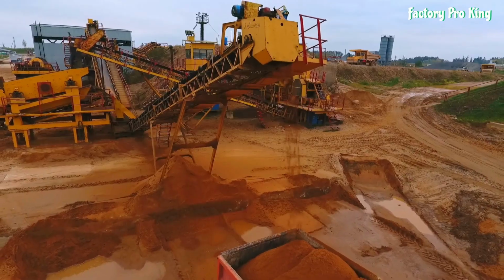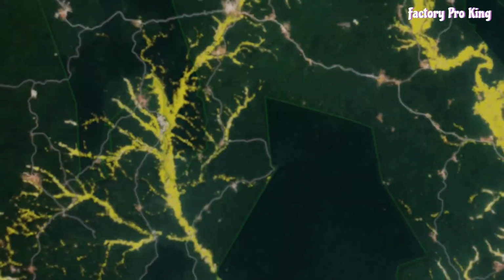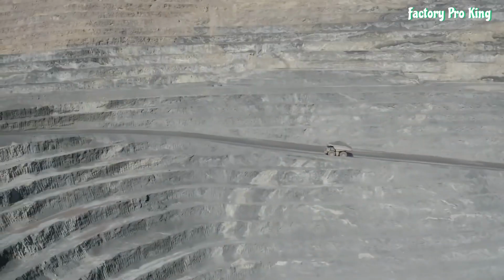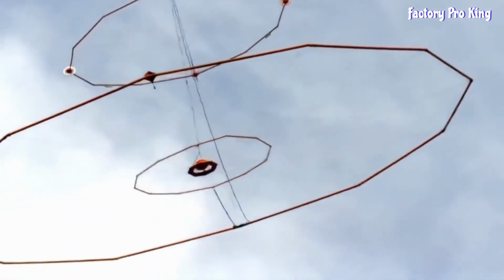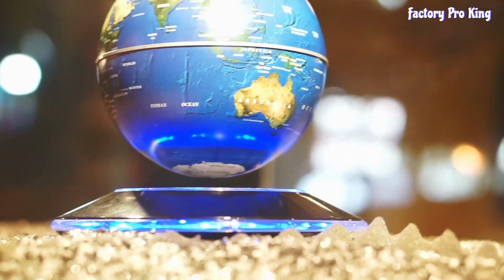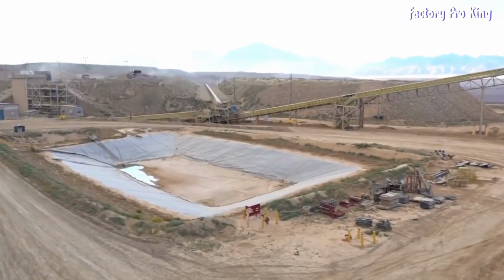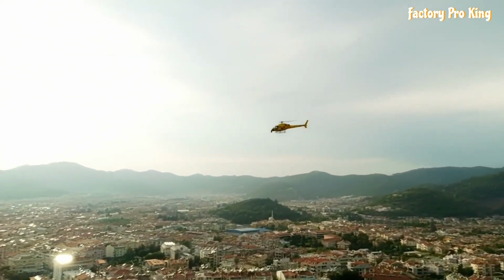In the modern era of mining exploration, traditional methods are complemented by cutting-edge technologies. Remote sensing and geophysical surveys have revolutionized the way we explore for gold. Remote sensing technologies, such as satellite imagery and aerial drones, provide high-resolution data that can uncover subtle geological features invisible to the naked eye. Geophysical surveys, utilizing techniques like magnetic and electromagnetic sensing, offer insights into the subsurface geology, allowing geologists to peer beneath the surface with unprecedented clarity.